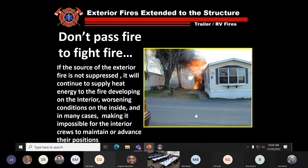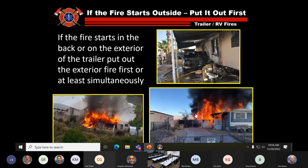If you have an exterior fire like you have here, the first line ought to head in that direction to knock that fire down. If they're able to extinguish the fire, great. If they're able to knock it down sufficiently to go inside and allow the second due company that's arriving to continue fire extinguishment from the outside, fine. But don't just ignore that and make your way into the interior, because the potential for extension to the interior and conditions to deteriorate are pretty significant if we don't address the exterior fire.